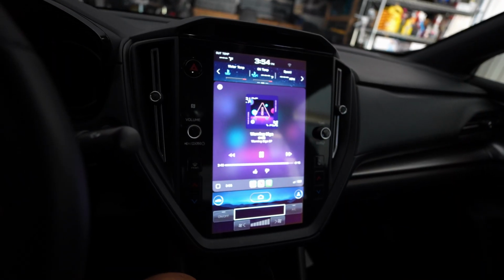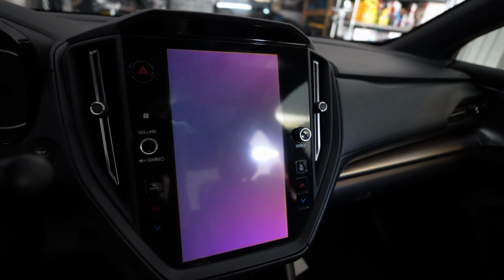So yeah, definitely recommend the tint if you guys were considering it. Definitely worth the money. It also cuts down on the glare on the infotainment screen. It makes it a heck of a lot easier to see when you're driving.